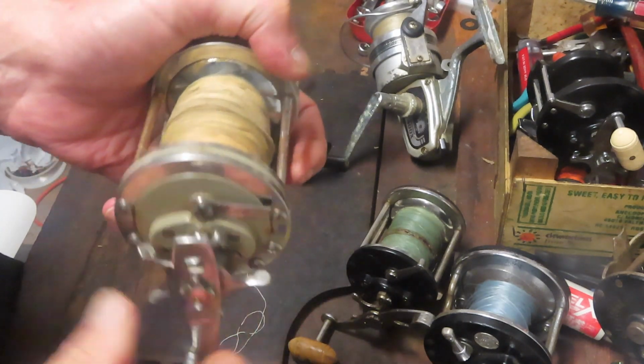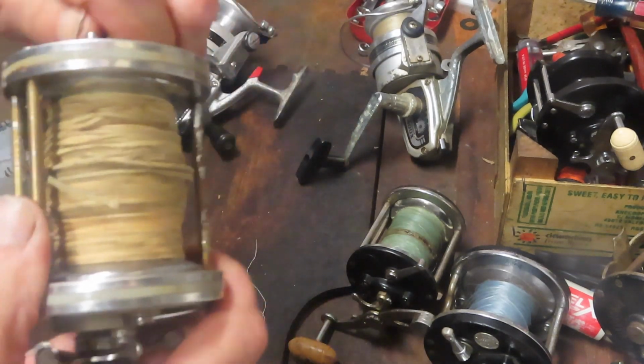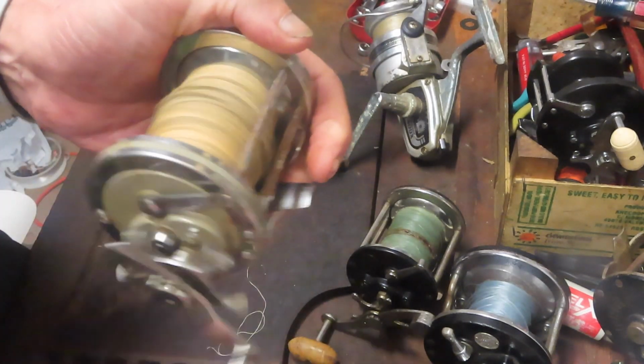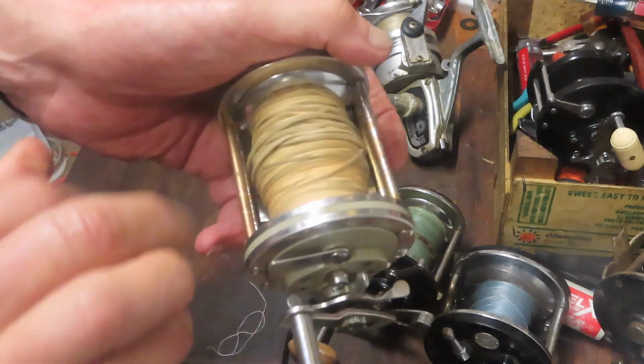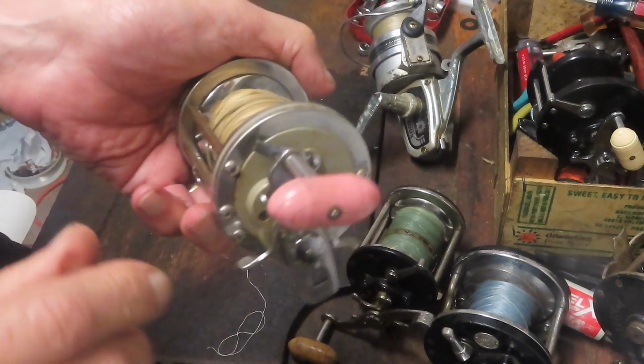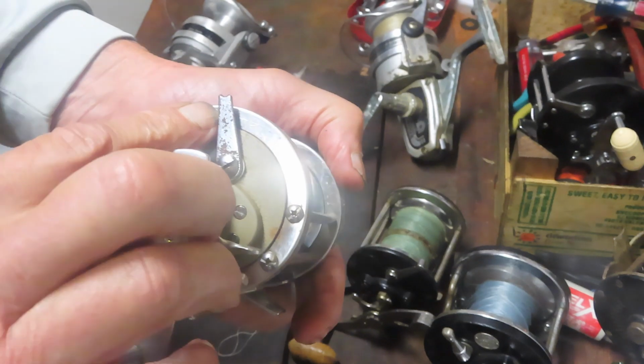Let's tighten down the drag and see if it's turning. Yeah, it's turning, but it's turning hard. Not sure what the issue is. There we go. Backed off the bearing and it seems to be working fine. Bring it this way. We have a free spool. So we're going to have to fashion something with this. Have to figure out what to do.